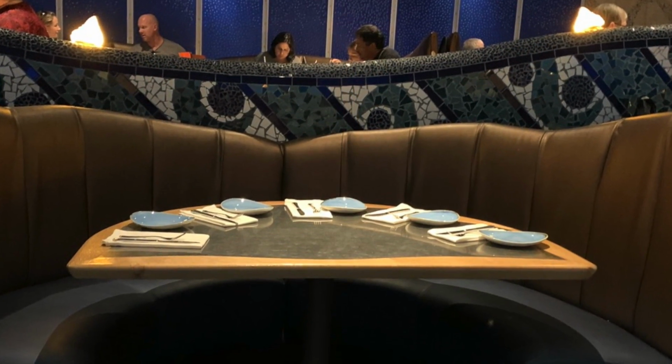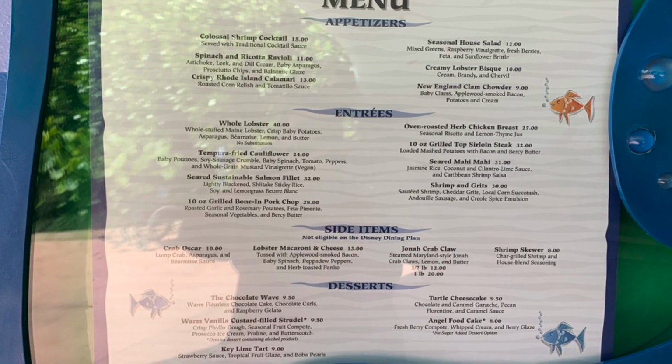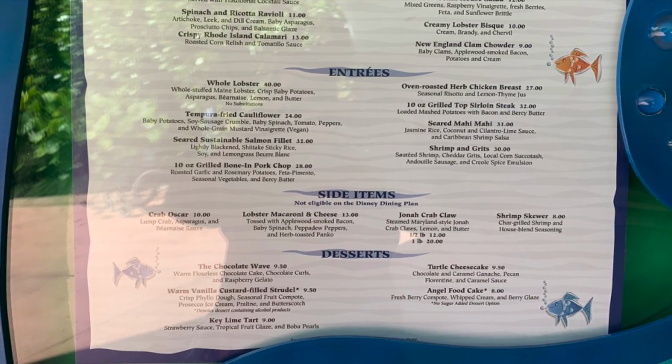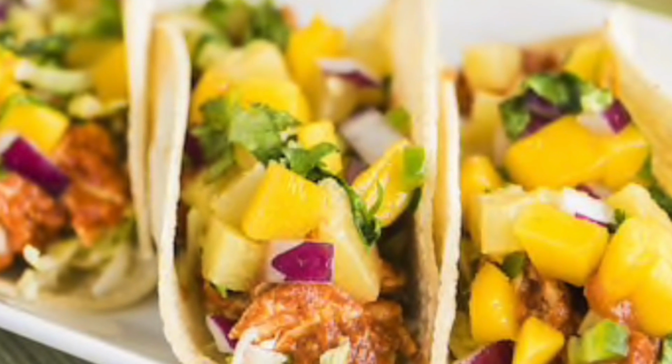It's important to remember that a lot of restaurants in Disney World have changing menus either seasonally or as they bring in new chefs. This pineapple chutney hasn't been on the menu for a while now, but it's one of our favorites, so we still make it all the time.